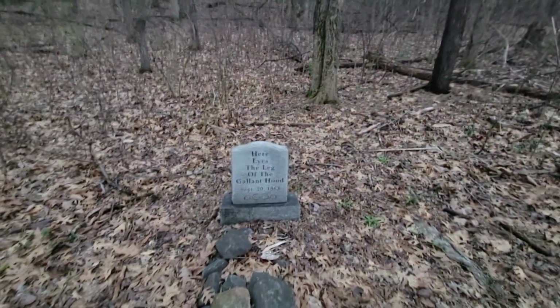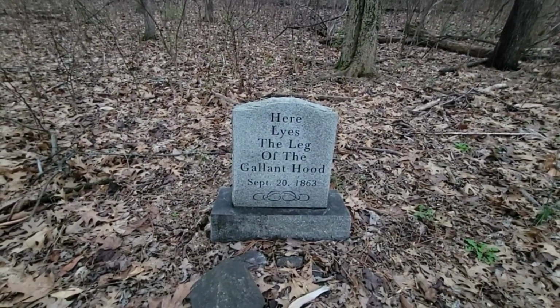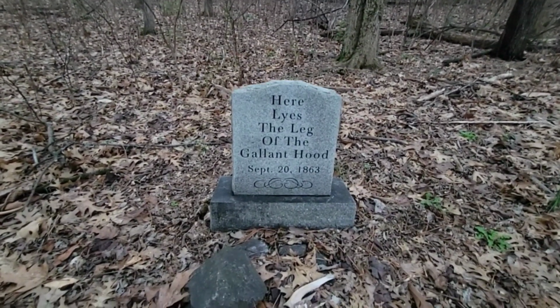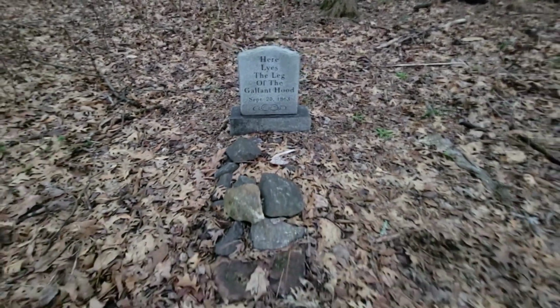But there it is, guys. The leg of Gallant Hood, General Hood. Lost it in the Civil War due to an amputation. Pretty cool.